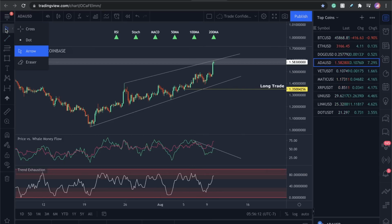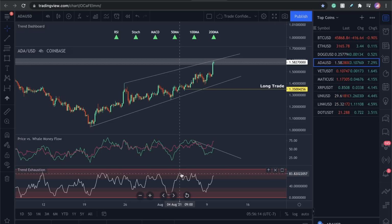Sorry, let me get crosshairs out. This will make it a little bit easier. If we look even up here, we did see a little bit of moves down. I know we're in an uptrend, but even in a strong uptrend, we still see moves down in the market a little bit here if you guys start moving up into the top red section.